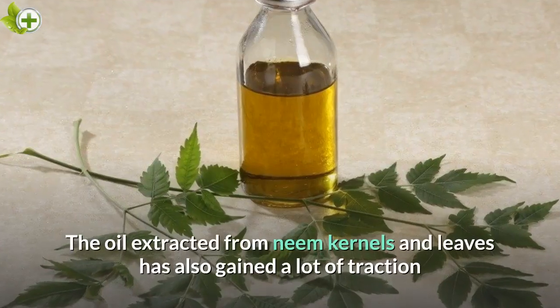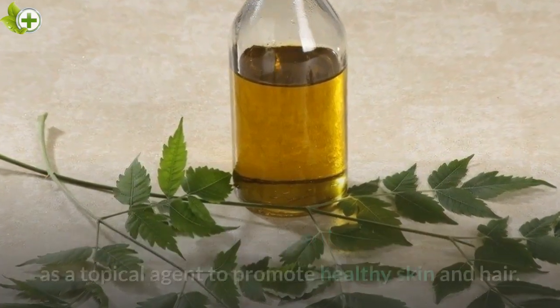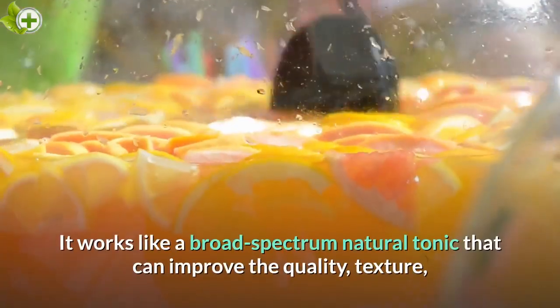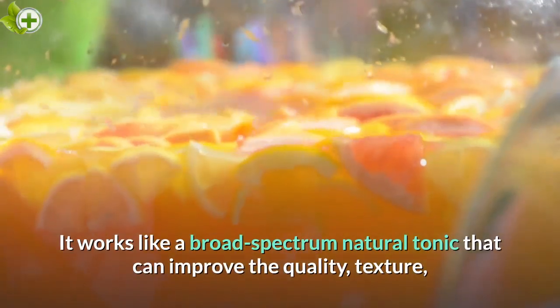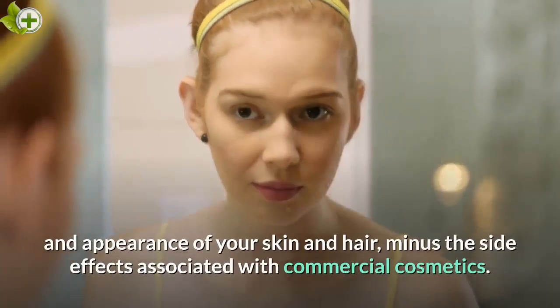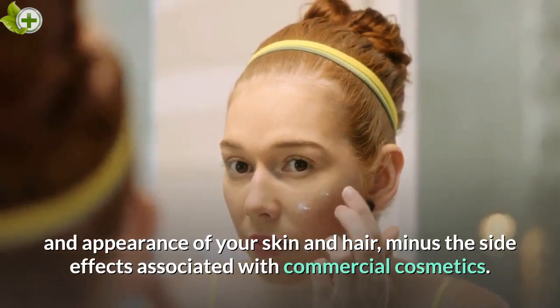The oil extracted from neem kernels and leaves has also gained a lot of traction as a topical agent to promote healthy skin and hair. It works like a broad-spectrum natural tonic that can improve the quality, texture, and appearance of your skin and hair, minus the side effects associated with commercial cosmetics.